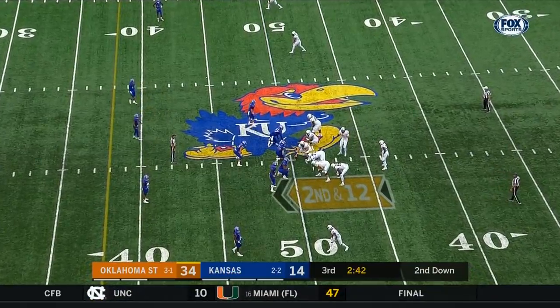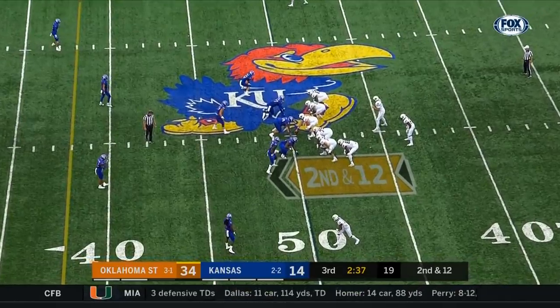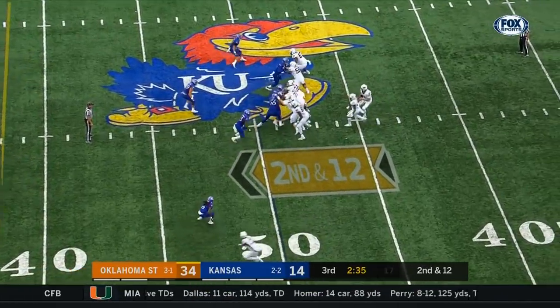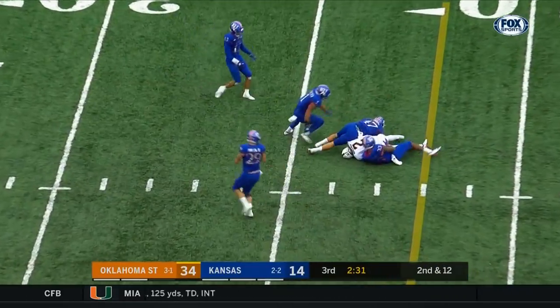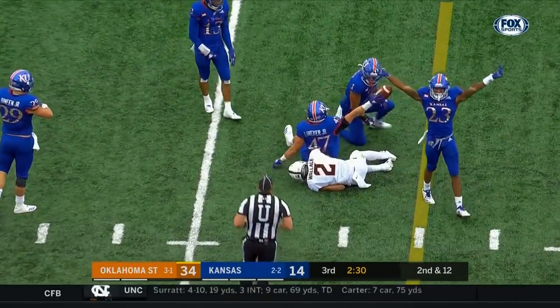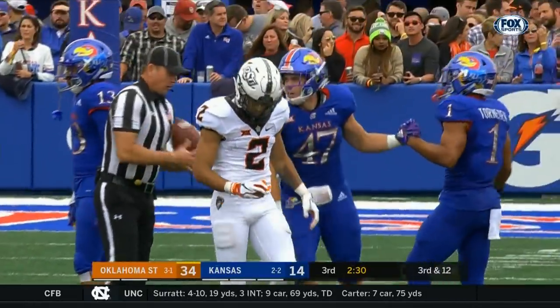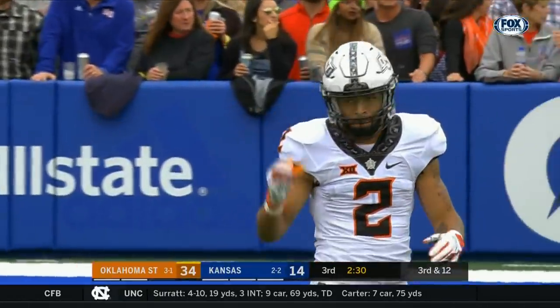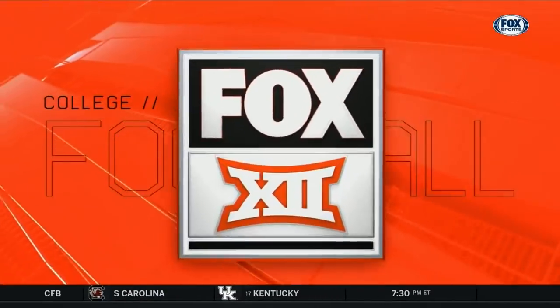The 3-1 Oklahoma State Cowboys. Second and 12 from the 50. Ranked for some of the year, but falling out of the top 25 after last week's loss to Texas Tech. Play action, bullet throw, Taylor Cornelius looking for Tylan Wallace, couldn't hang on. The pass is incomplete, intended for Tylan Wallace. Yeah, that's Keith Loniker Jr. getting over there to get that ball out of Wallace's hands.